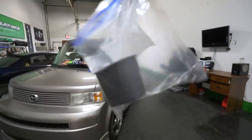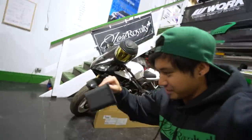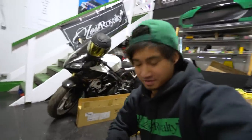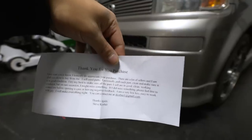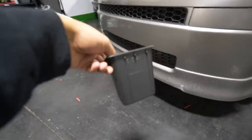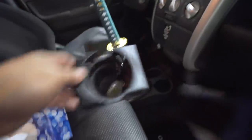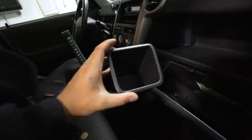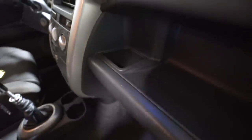This little thing too, believe it or not, is a really rare and hard part to source. It is a cup holder that fits in the front of the dash on the passenger side. And there's a little note here actually, it says, I honestly do appreciate your purchase. I try to make sure all the parts I sell are in good, clean working condition. This looks super clean. Okay, I'll show you guys where this goes. This is actually what I was using for my Beamer. Seriously, this little cup holder tray thing, so hard to find. Boom. Then go back to the Beamer.